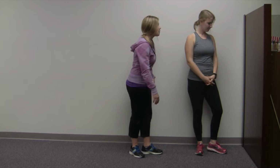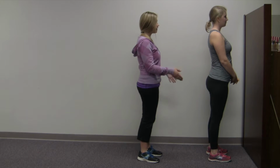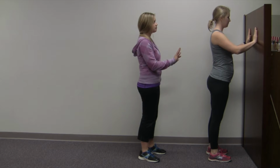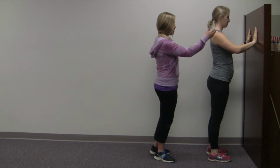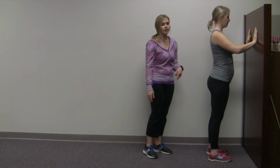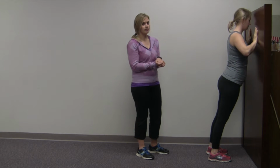If you're beyond the first trimester, you can do this exercise in the standing position using a wall. You're going to start with your legs shoulders width apart. You're going to be facing the wall, and you're going to put your hands right out in front of you. You want to make sure that your back is straight and that everything from your shoulders to your ankles is in alignment. Now you're going to press into the wall the same way you would the ground.